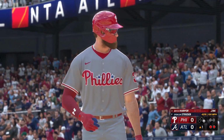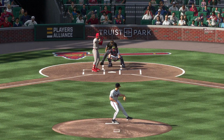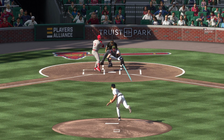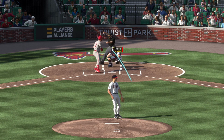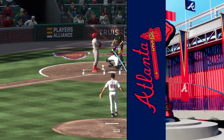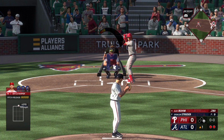Well, big strikeout right there, and maybe a little controversial with the call. I think he got a little bit of favor on the mound, no question about it. It's not exactly what you want to see in a big spot like that, and I'm sure there's some chirping going on from the dugout, making it clear that wasn't his best call behind the plate today. And now it's Alec Bohm.